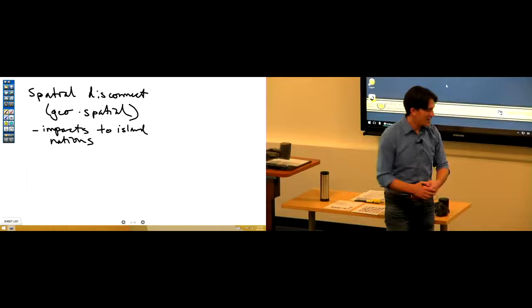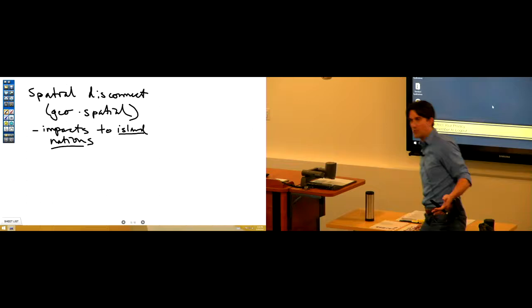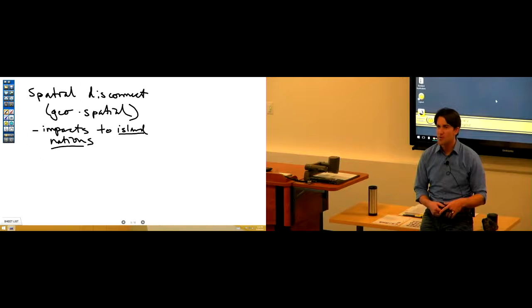These impacts to island nations, which occur on these spatial scales which we normally don't think about, can nonetheless be reframed in a way that makes them really relevant in an absolute normative sense. What are some other scales for energy?